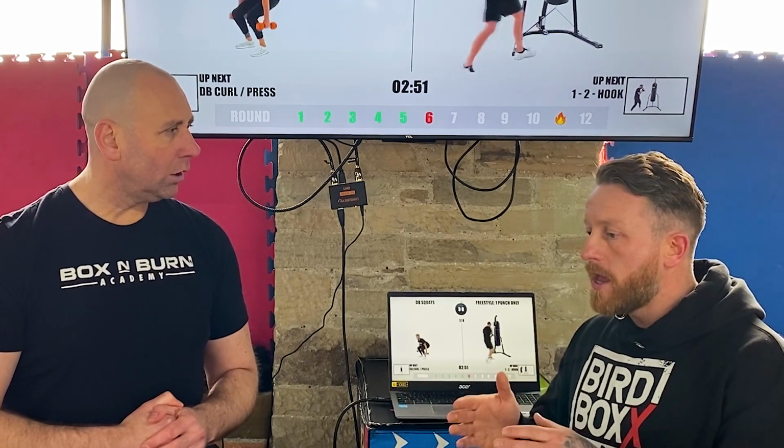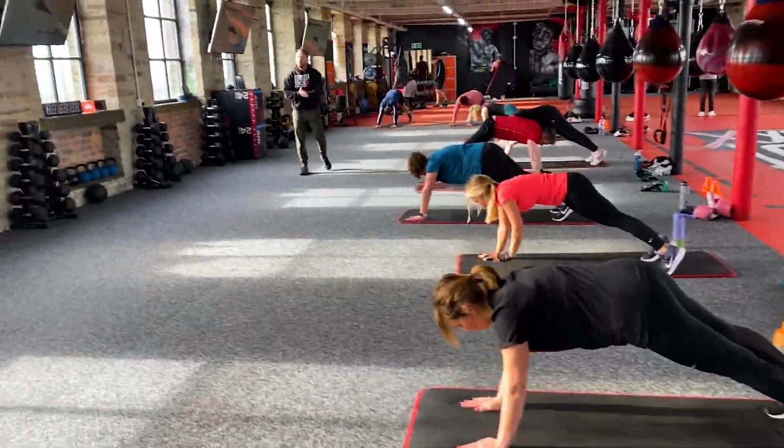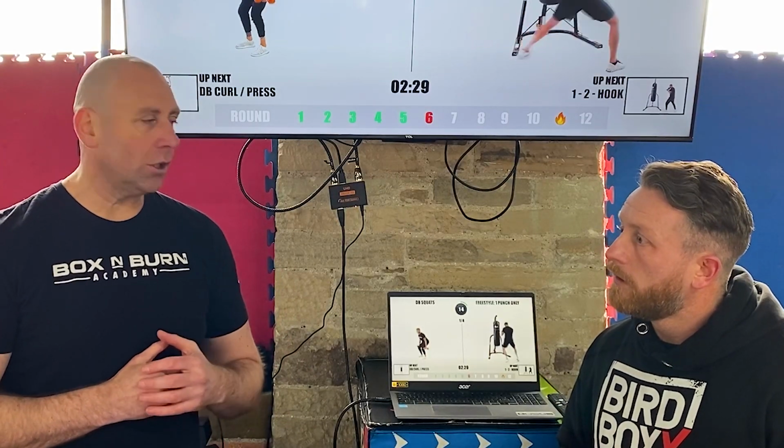And then from there, the classes are sent to you each month. So they're refreshed each month. Yeah, fantastic facility that you've got here. I know you've built it up from scratch almost, but it's custom built for this sort of thing. But this could work in lots and lots of different gyms.